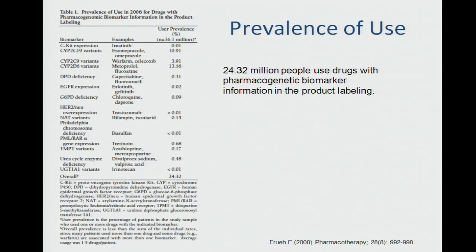And the last slide here, just considering the prevalence of use of pharmacogenetically affected drugs, there's about 24 million people, this was in 2008, using drugs that have pharmacogenetic information available, that you could just genotype them and know more information about what to do, to make clinical decisions. There's a lot of people using these drugs. This number is just ever increasing, and eventually I think this stuff is really going to be important in clinical medicine.